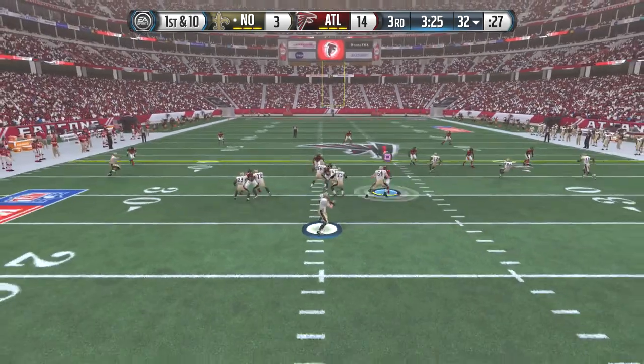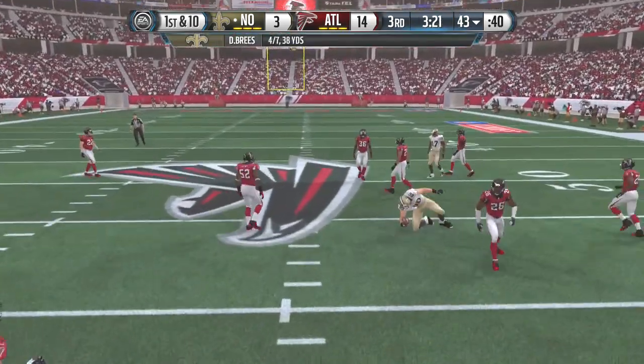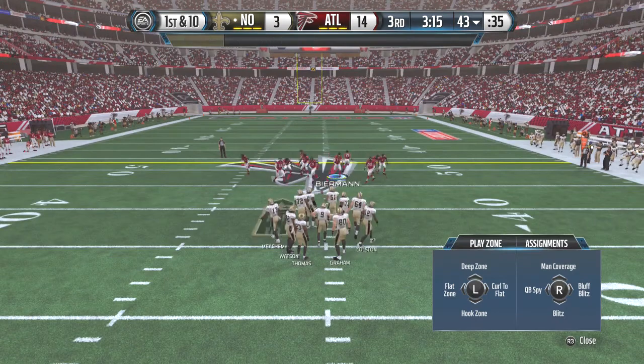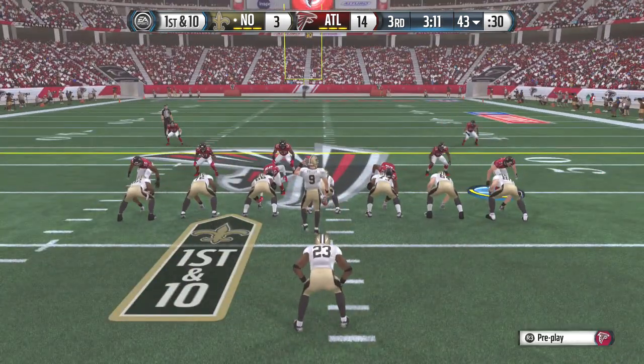The Saints from the 32. Brees leans on his tight end this time. Jimmy Graham with the catch. Number 9. That's a nice job by the offense there. Get the first down. Keep those chains moving. Give yourself 3 more opportunities.